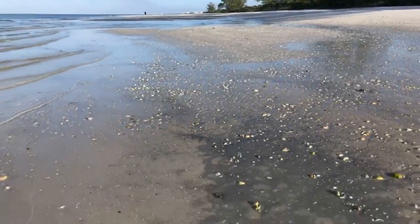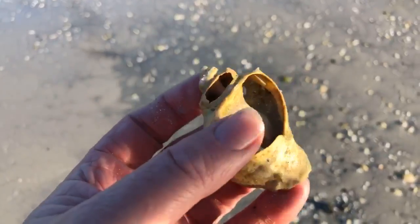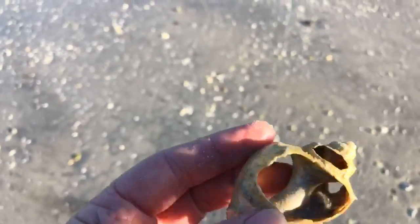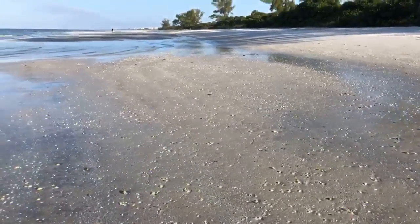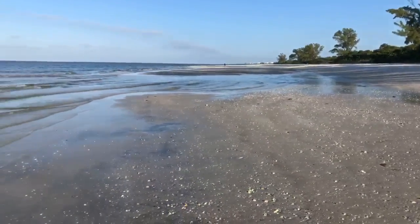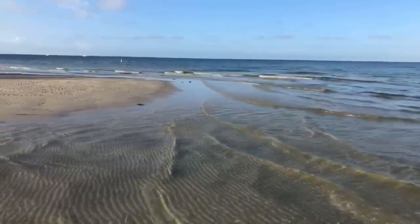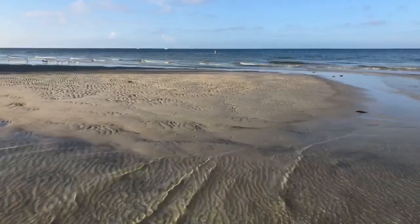Another old piece of an old shell here. Look at that. That's an old fighting conch there. Not much left to that. A little Florida fighting conch. Take a few steps back here. Another one of the little sandbars here that popped up at low tide.